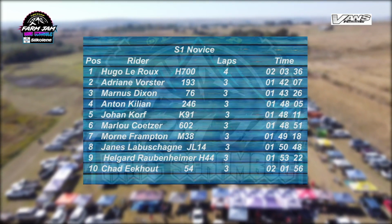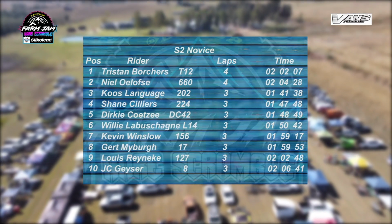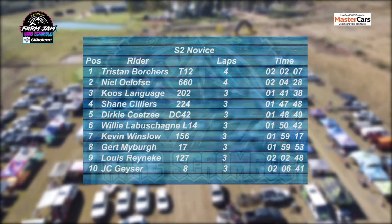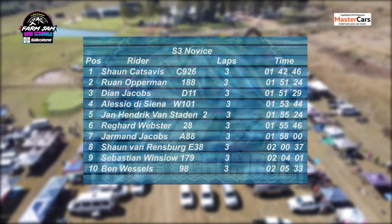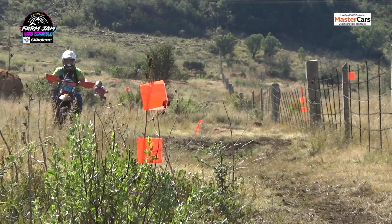Confirmation of Leroux on the top step ahead of Foster, Dixon, Killian and Korf, with Coetzee just dropping outside the top 5 into a number 6. Tristan Borchers with the win in the S2 novice ahead of Olofse, Language, Cilliers and Coetzee. And then into the S3s, which gave us a wild gate. It was Katsavis on the top step ahead of Opperman, Jacobs, De Sena and Van Stad.